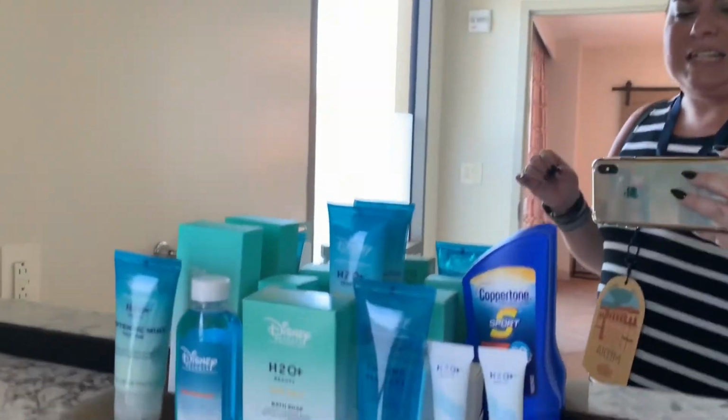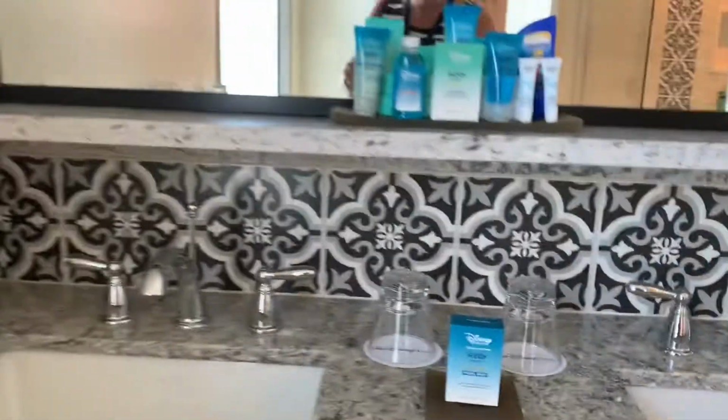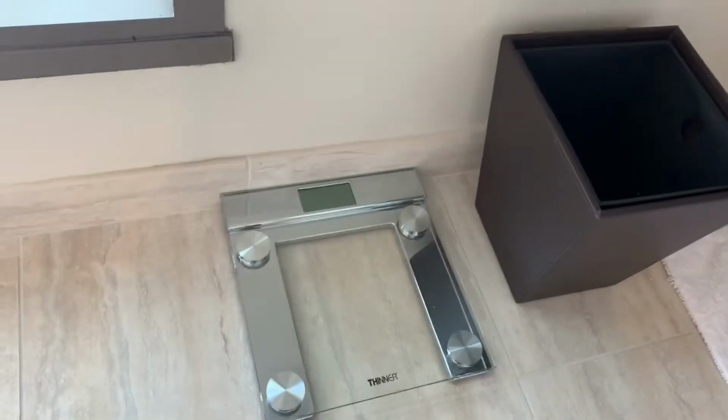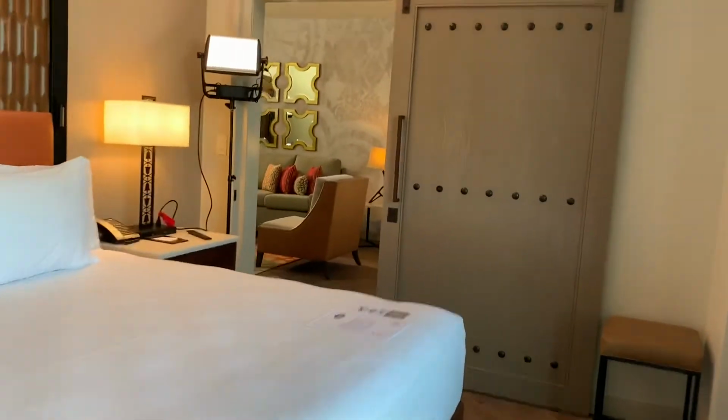And since this is a deluxe, you have special amenities. But I will have to say, that scale right there, that's not your friend on vacation, but they did point out you could use it to weigh your luggage, so that's what I would use it for.